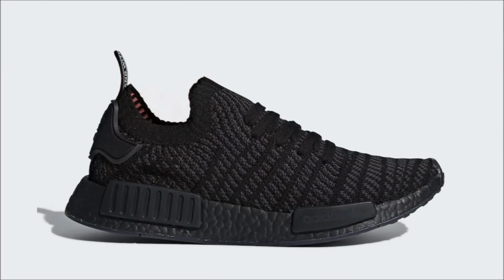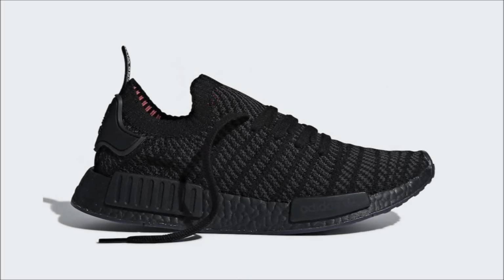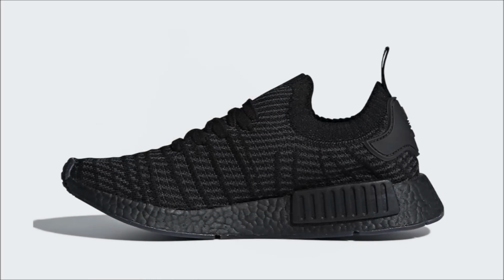And last up for Adidas, we have a pair of the Adidas NMD STLT. Want to sell a pair of NMDs? Make them triple black, and I'm pretty sure this pair is going to sell out, but I'm not going to be contributing to that because I'm not a fan of the STLT fuckery. The pair comes in a black prime mid upper sitting on a black boost mid with black EVA inserts and a black outsole. The only pieces of color that you're going to find are on the inside of the ankle collar where hits of solar pink can be seen. March 31st is the date for these and $170 is the price.